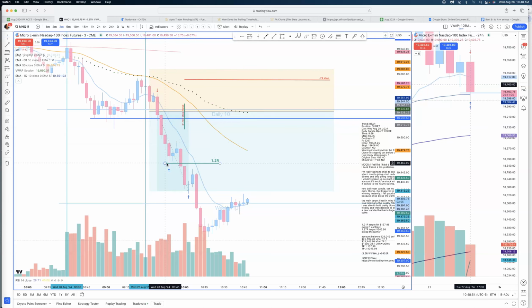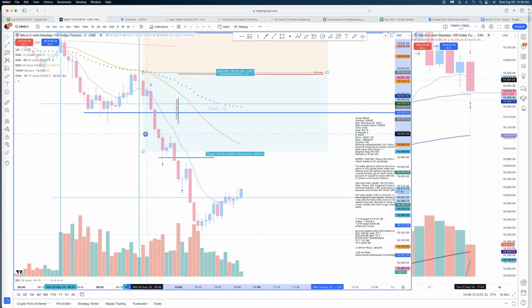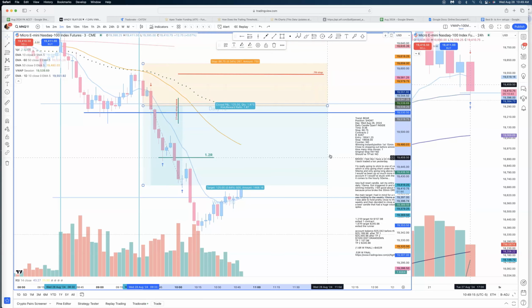I normally target a 1.2R target and I get out of everything, but I've been really trying to practice leaving a runner. So once price was about to hit this target, I changed the order. I had 2 contracts and I told it to get me out of only 1 at this mark, and then I would just hold.